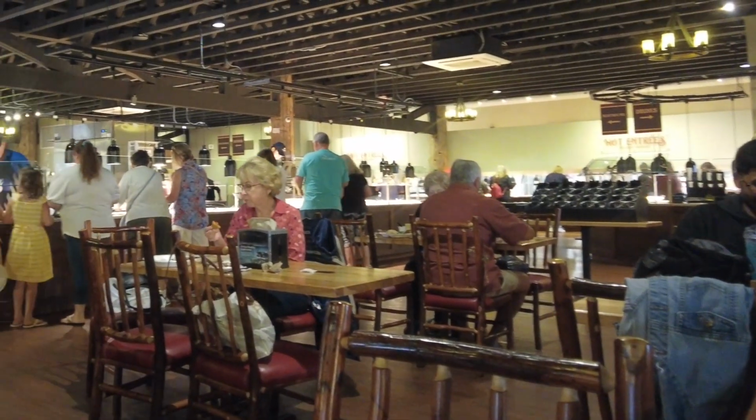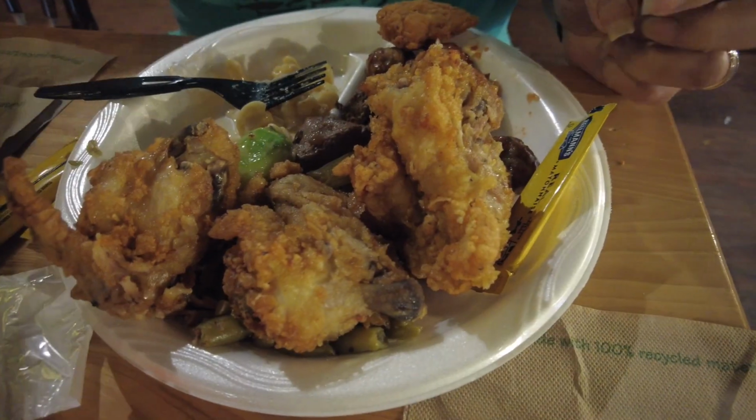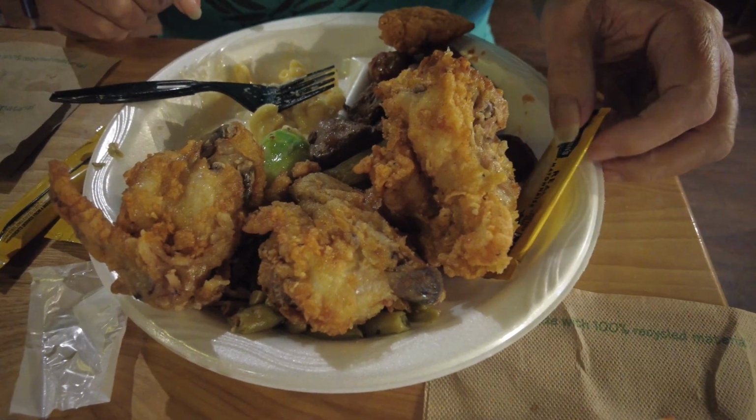The lines are long, but it goes really fast. And it's really not that much money for all the food you get. Look at how we piled our plate full of food. This is Mary's plate you're looking at. Oh, no. Mine's probably worse. So how is the food, Fred? It's really not bad. It's cafeteria food, you know. You serve it out of a steam table. Not bad though. I mean, don't expect gourmet food, you know, but they got everything. They got the hot dogs, they got the hamburgers, the chicken. I think they do have fish.